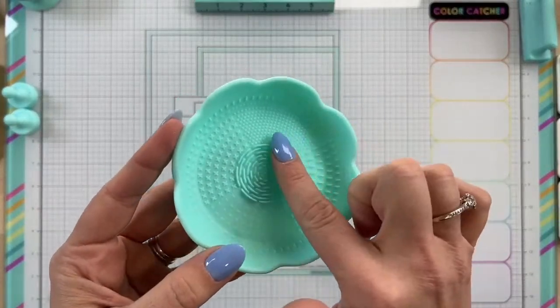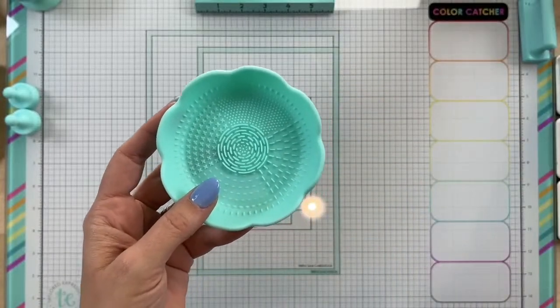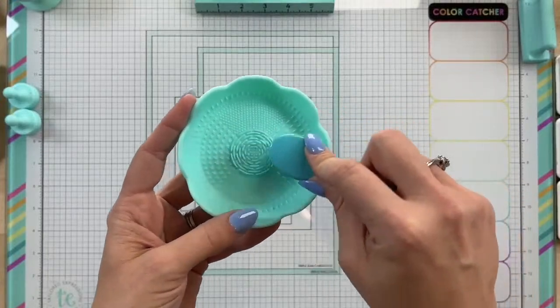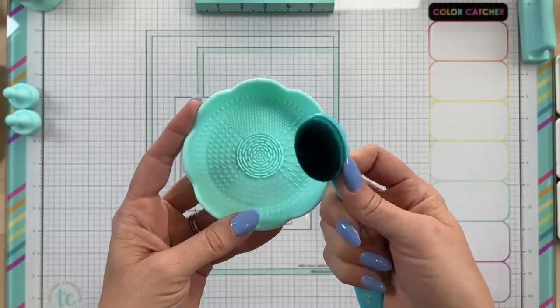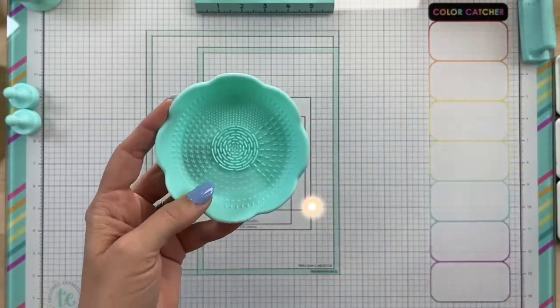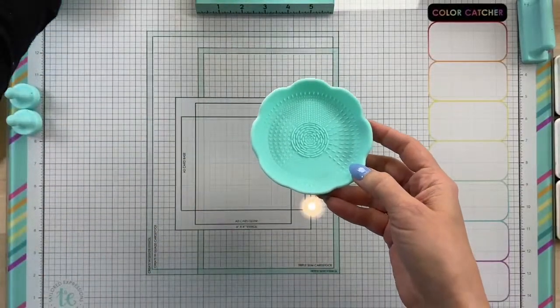We've got the ridged edges in the bottom so that you can take your blender brushes. If you want to put a little bit of water and soap in the bottom, then you can just brush around and get the ink out of your brush with this cute little Scrub-A-Dub Bud. It also doubles with another purpose.